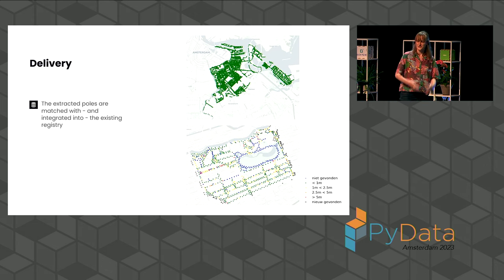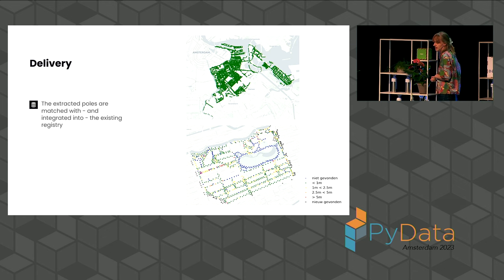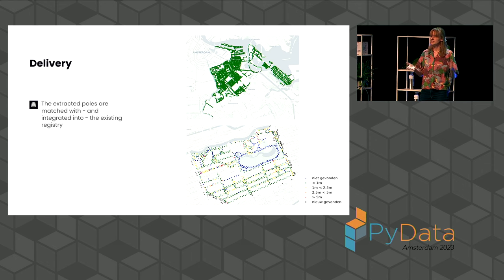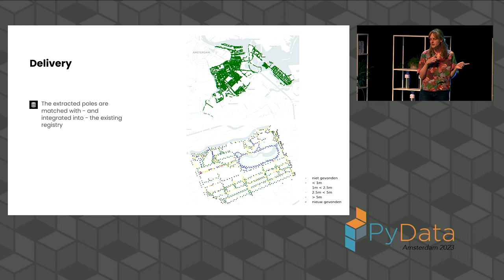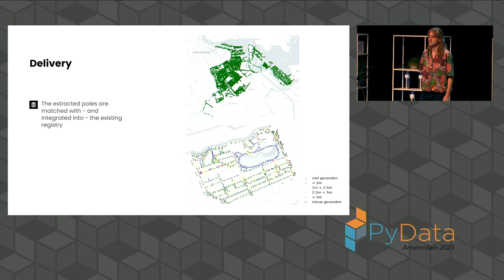And then, finally, we're in the process of delivering our data to our end customer. This is, in this case, of course, internal. So we have these extracted polls, and we want to match that with the current asset registry, and then, of course, integrate. So we try to see which poll matches which one. And when we're really sure, we just take all the properties received and put them in the registry. And when we're less sure, there is, again, a human in the loop.